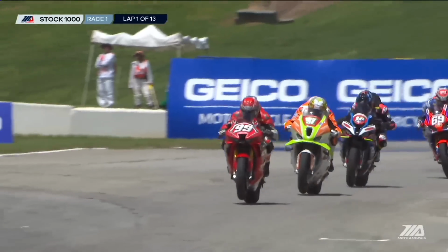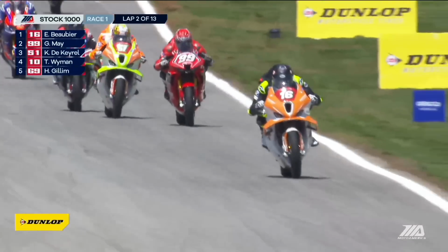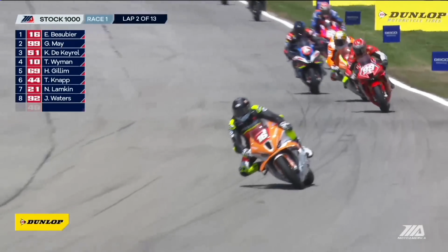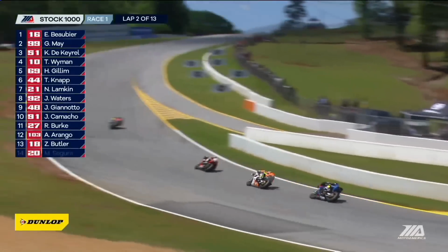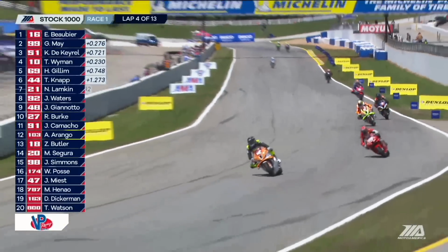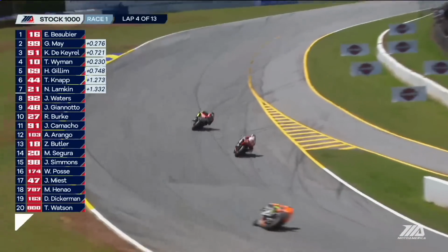I think he wants to try to get in the lead and do his laps, talking about maybe trying to make the break. And he definitely just showed the pace. That was a good move by him getting into the last corner. And, you know, the top 5 is all bunched up pretty close. Gillum has dropped off again, and this time by a fair chunk. Yeah. I don't know if he's struggling with some issue on that bike.